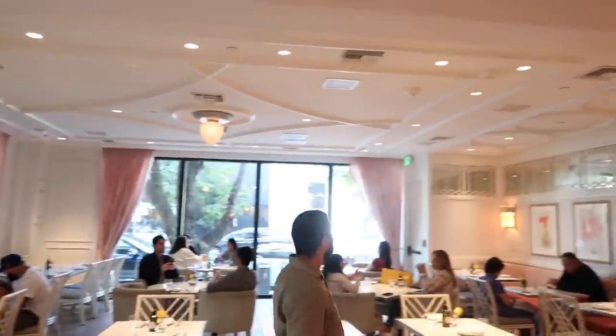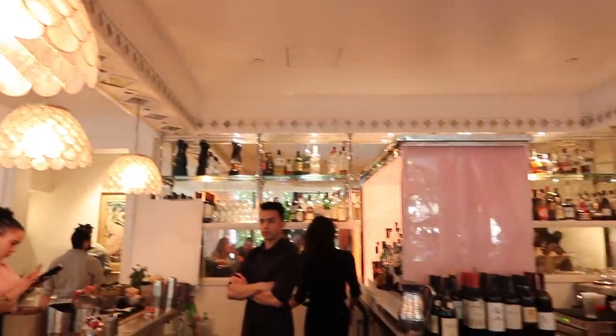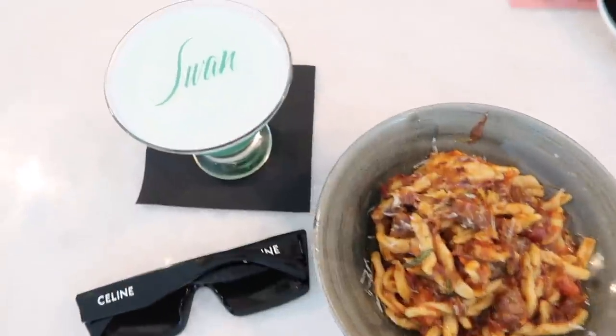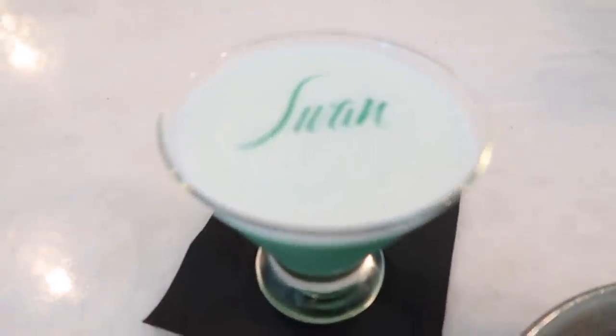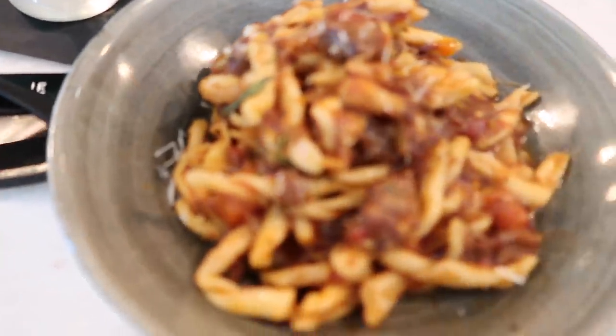I wanted to try out this Greek restaurant, but I could not get reservations, so I ended up just going to Swan. I know I've been to Swan so many times. You all are probably sick of me going there, but I always get the short rib fusilli pasta. It's so good. It's so good.